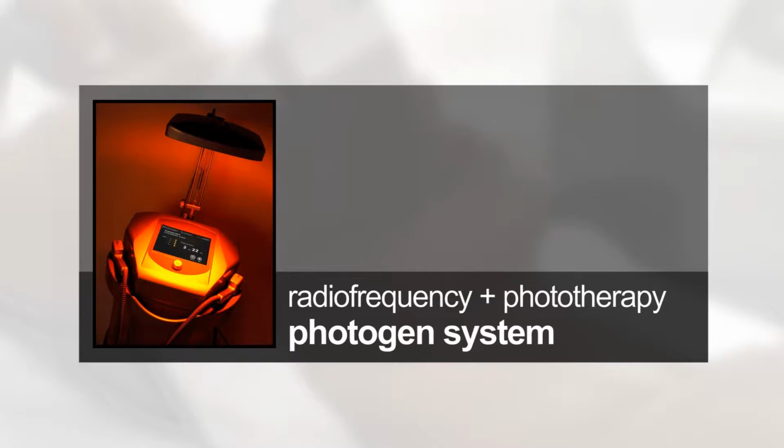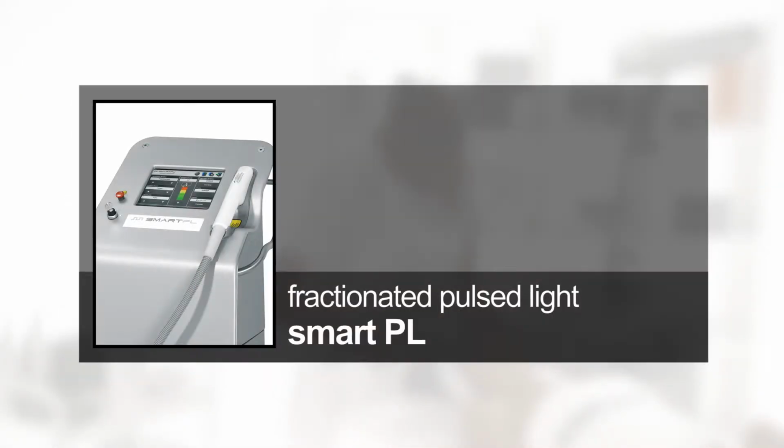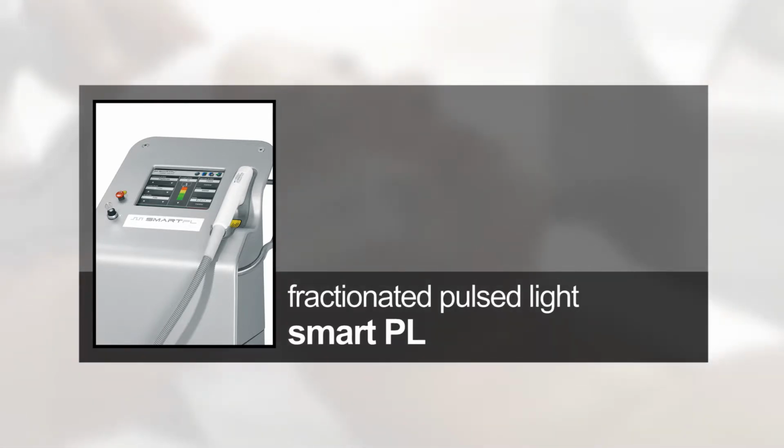Radiofrequency plus phototherapy. To increase the regenerative effect, we recommend applying Photogen System, bipolar radiofrequency, and amber plus red plus infrared LEDs. Fractionated pulsed light. To achieve a higher degree of cell stimulation, we recommend stimulating the skin of the treated area with Smart PL 530 nanometers amber light.